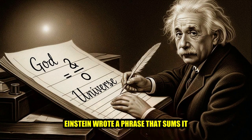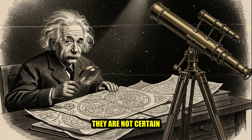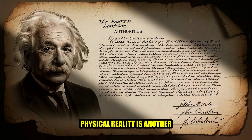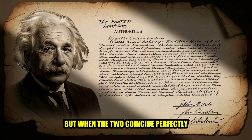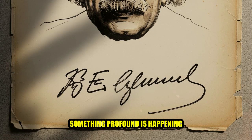In Geometry and Experience, Einstein wrote a phrase that sums it all up. Insofar as the laws of mathematics refer to reality, they are not certain. And insofar as they are certain, they do not refer to reality. Seems contradictory. That's exactly the point. Einstein was saying that pure mathematics is one thing, physical reality is another. But when the two coincide perfectly, as in the pyramids, something profound is happening.